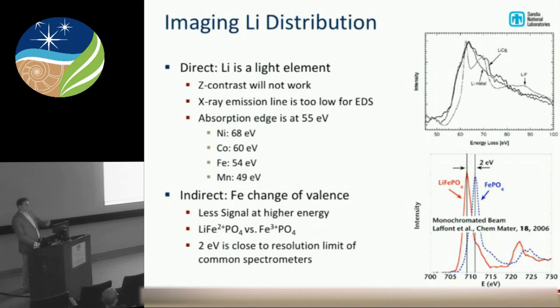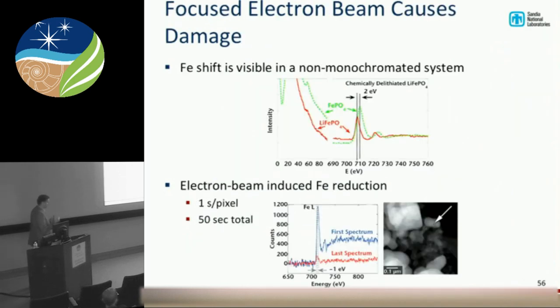And 2 eV is kind of on the border of what a non-monochromated beam can do. So the question is, can we do this with a non-monochromated system? Because we have much more access to non-monochromated systems. And so what we did is we took some lithium iron phosphate and we soaked it in some oxidizer to chemically change its state from the iron valence from +2 to +3. And then we put it in the microscope and we could measure this 2 eV difference.